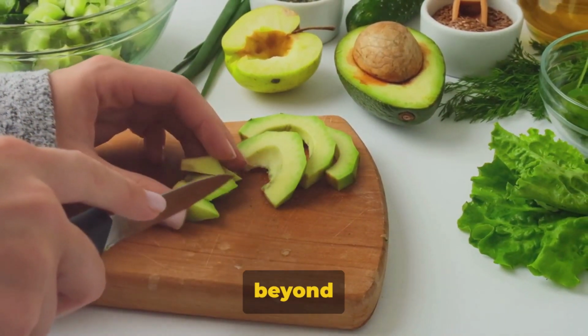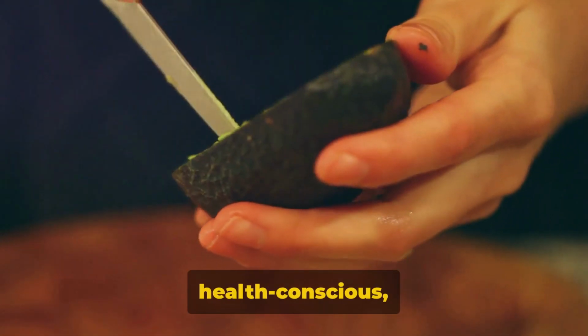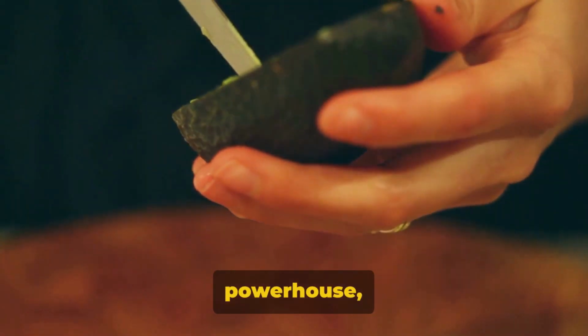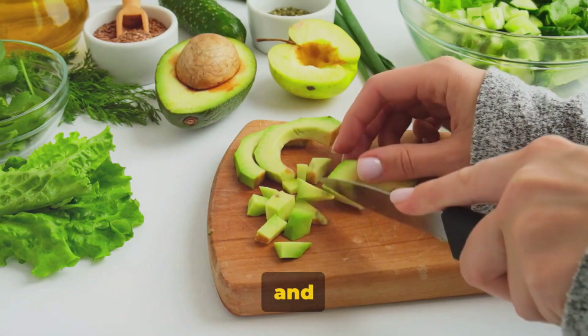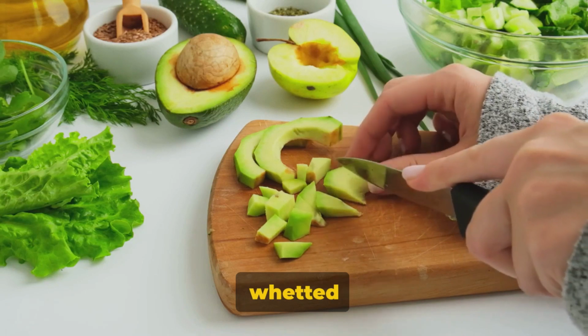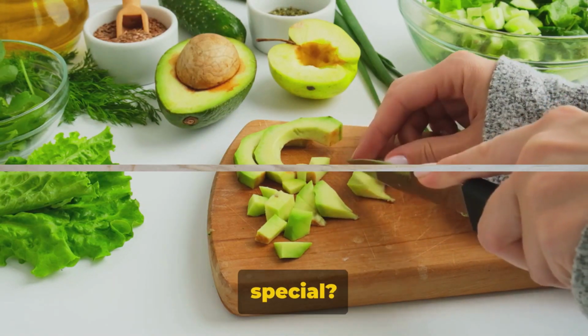But its appeal goes beyond its buttery taste and velvety texture. As the world becomes more health-conscious, the avocado has emerged as a nutrient-dense powerhouse, gaining recognition for its wealth of vitamins, minerals, and heart-healthy fats. So, now that we've whetted your appetite, the question is, what makes avocados so special?